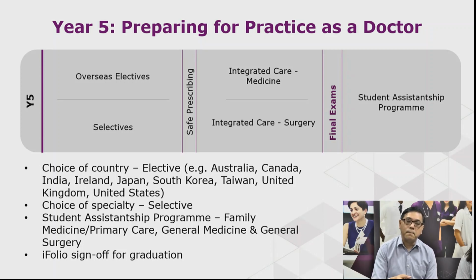Selectives are places where they apply to go to in Singapore. So departments that they apply to go to in Singapore. For example, if they like psychiatry and they want to learn a bit more, they can actually do a selective in psychiatry.